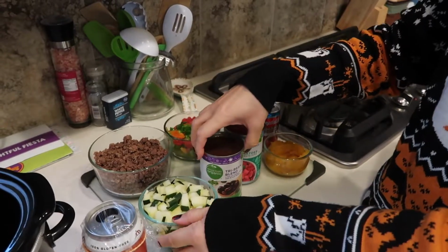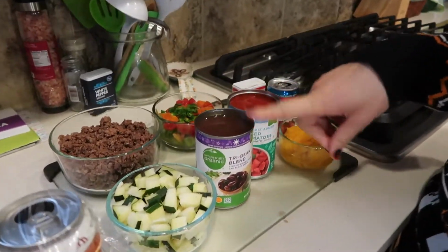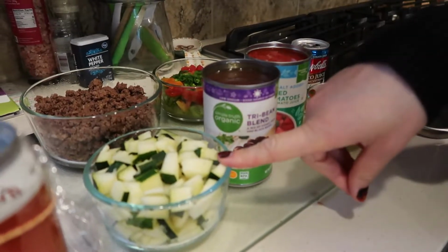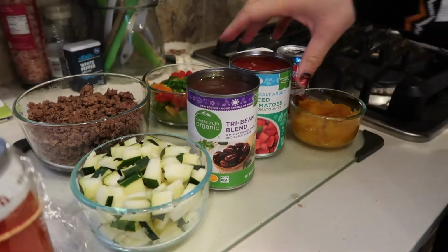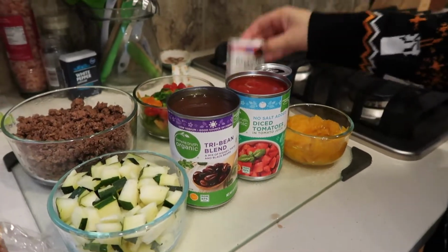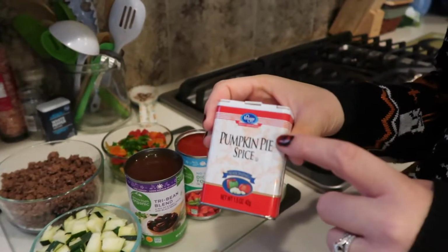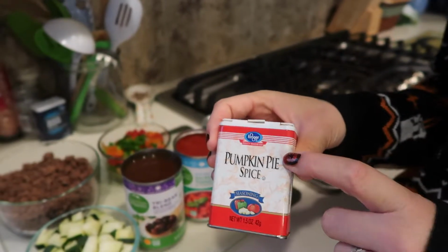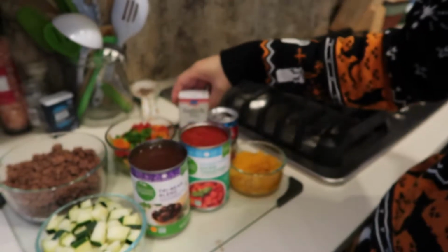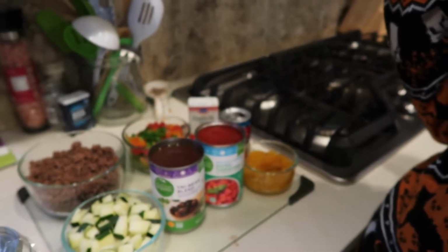And then I'm gonna put in 1 can of tri-bean blend. Normally I do 2 of these, but since I'm adding the zucchini today, I'm only gonna do 1. And then I'm gonna do an extra can of tomatoes, a little bit of tomato juice. And then the third special ingredient is you top it with a little bit of pumpkin pie spice. You don't wanna go crazy with this, just a little bit. So I'm gonna get this all mixed up in the crock pot, and we'll have yummy pumpkin chili tonight.